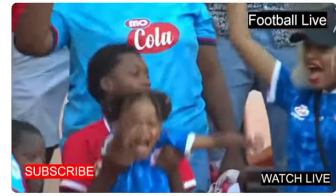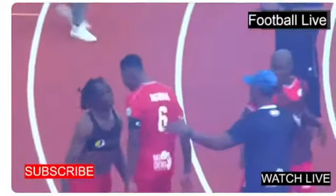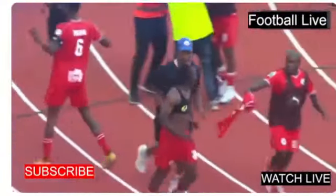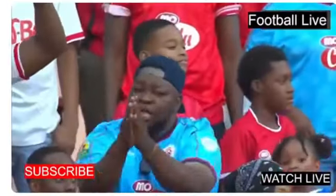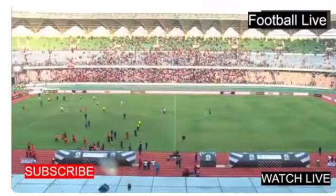The crowd absolutely ecstatic. And it launches Simba to 6 points in Group A. Sfaxien absolutely bereft. And the refereeing team having to be rushed away because that was a minute over. And we still haven't finished the match yet. Well, it seems like we have.